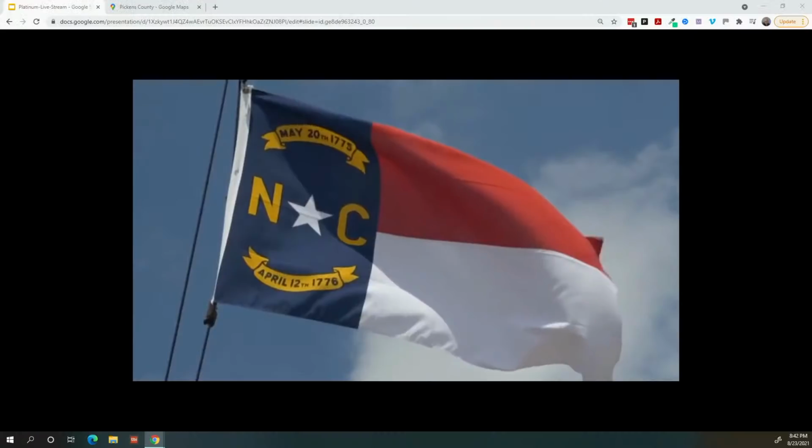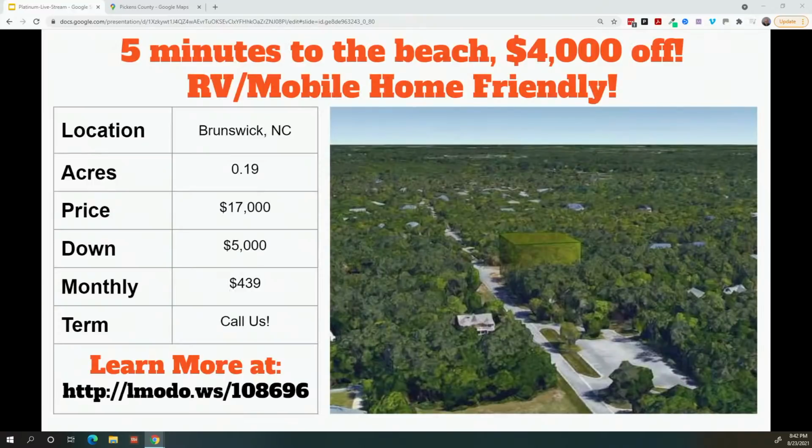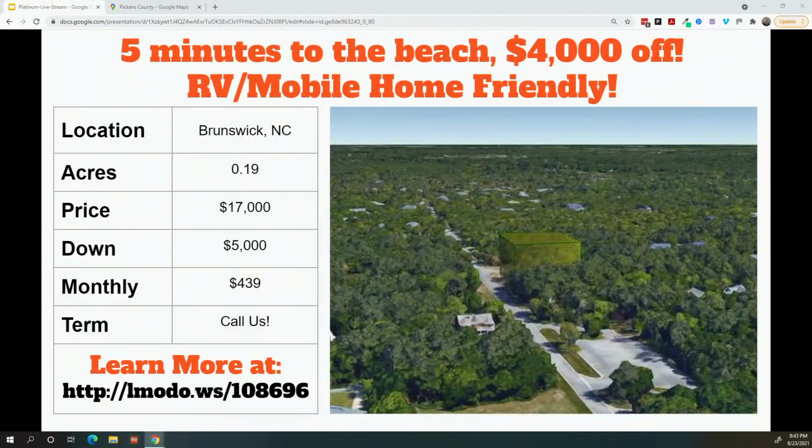All right, going back to the East Coast now. We're going over the state of North Carolina. And in North Carolina tonight, we have a 5-minute drive to the beach. Wow, that's pretty cool. Brunswick, North Carolina, 0.2 acres for $17,000. $5,000 down, $439 a month. Call them if you want to learn more about that. This is going to be a buildable lot. You can start building your dream home on there today. You want to build in the future? Bucket 2, good to go.